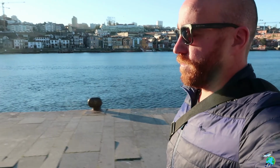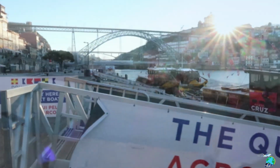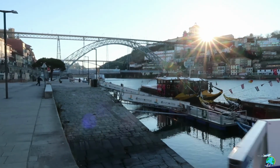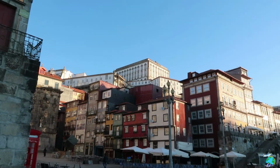At the opposite side of the river Douro, you will find Vila Nova de Gaia, which is way bigger than Porto itself, and together with Porto, there are living about 1,760,000 people in the whole region of Porto.